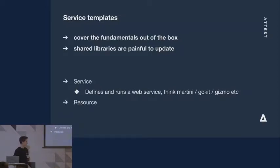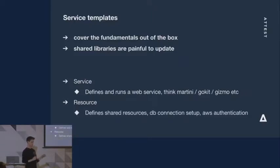Resource is a little bit different. Resource basically is the most shared stuff that we have. It controls database connections, authentication with AWS services, all of the stuff that you need, but it's kind of flaky and lives on the outside, but you don't want to rewrite, so probably just share it and hope for the best.